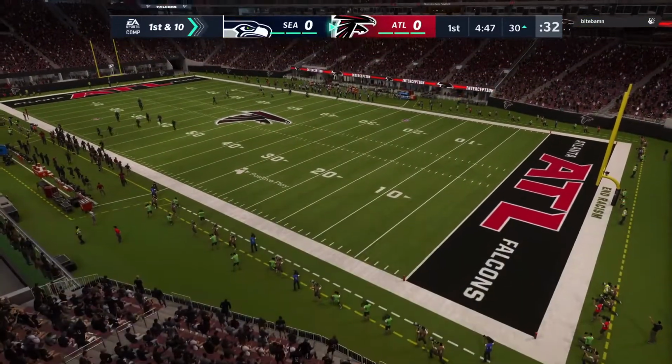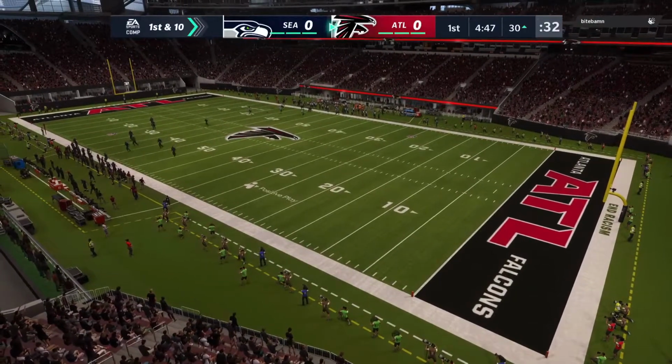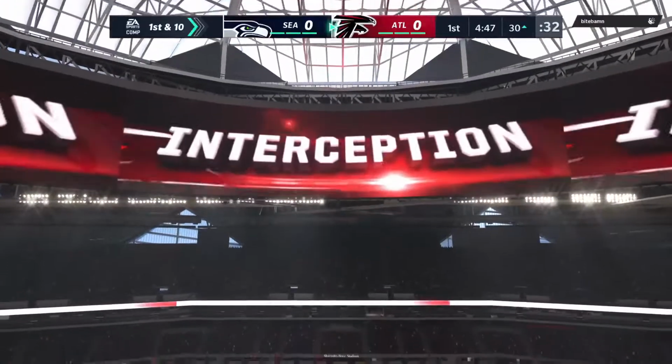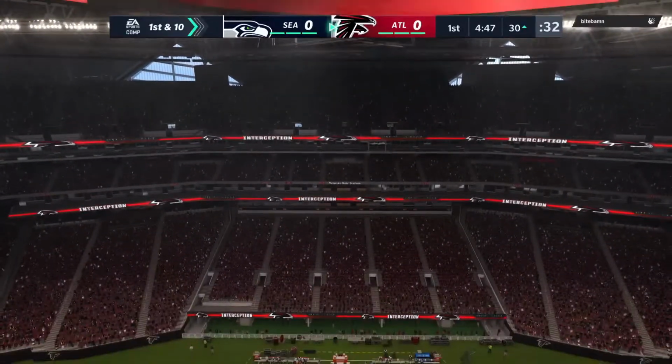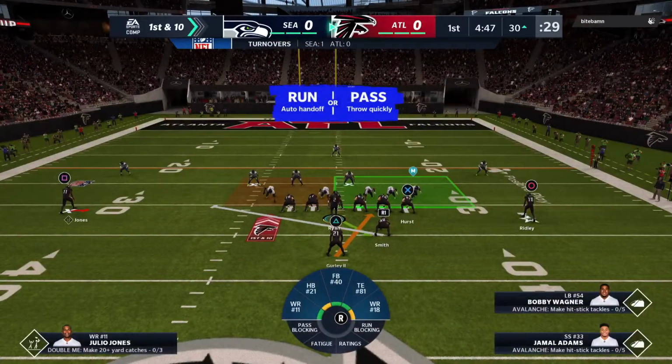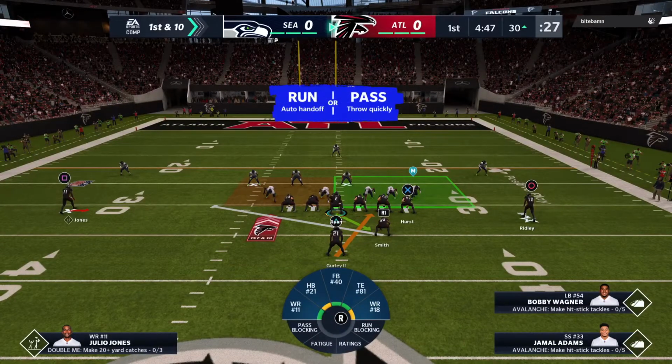Absolutely perfect start for this defense. They take the ball away on the opening possession. They know that their offense will get the ball to start the second half. They line them up in field goal position, and to me, they got a chance for a touchdown right here out of the gate. So 1st and 10 now from the 30.